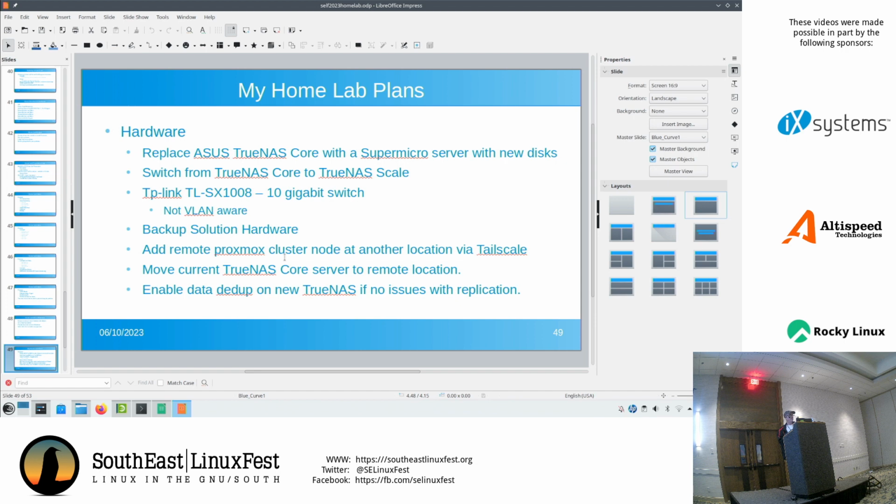I'm using the backups from Proxmox. I'm not using Borg or anything else to do a backup right now, so I'm wanting to get a remote solution for that to be able to ZFS replicate that to another location. And I also want to try a Proxmox cluster, a node at another site with Tailscale. I've seen some information that's supposed to be possible, but I haven't tried that yet.